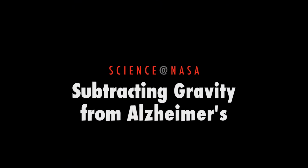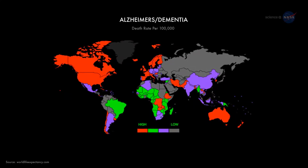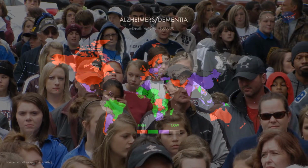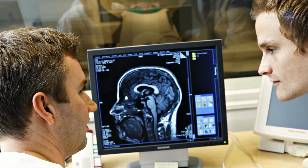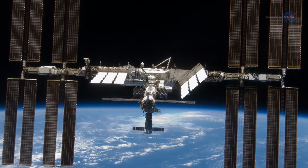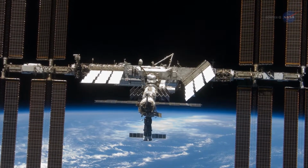Subtracting Gravity from Alzheimer's, presented by Science at NASA. Alzheimer's disease is a global problem. In the United States alone, more than 5 million people have the disease, and a new diagnosis is made every 67 seconds. Numbers that are just a fraction of the worldwide totals. Among medical researchers, Alzheimer's is a top priority. Researchers working with astronauts on the International Space Station are embarking on a mission to discover the origin of Alzheimer's.